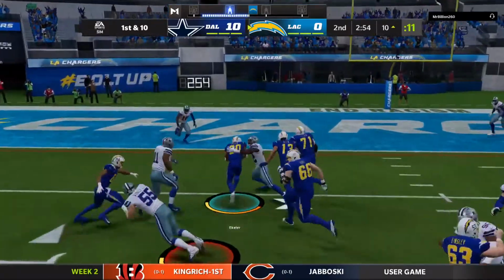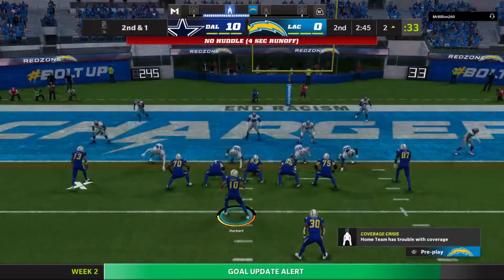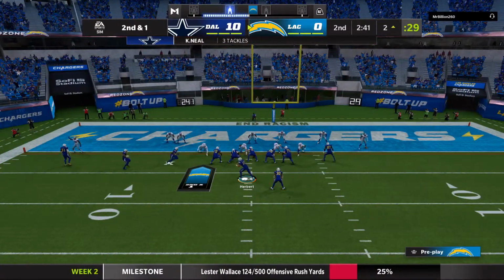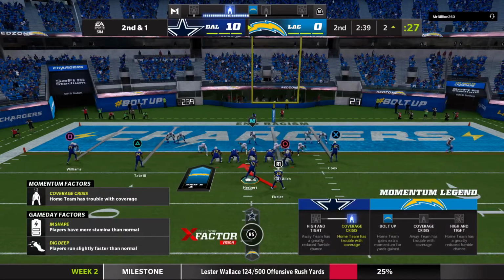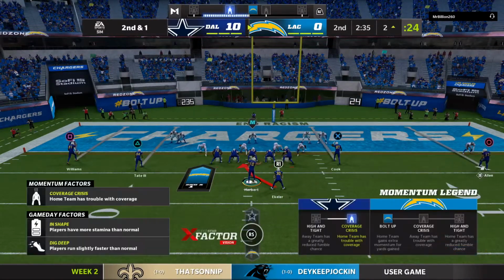First down, and they stick with Eckler. And finding room to work, he's down to the 2-yard line. 45 yards on the ground for him so far. Brings up 2nd and a yard at the Cowboys' 2-yard line.